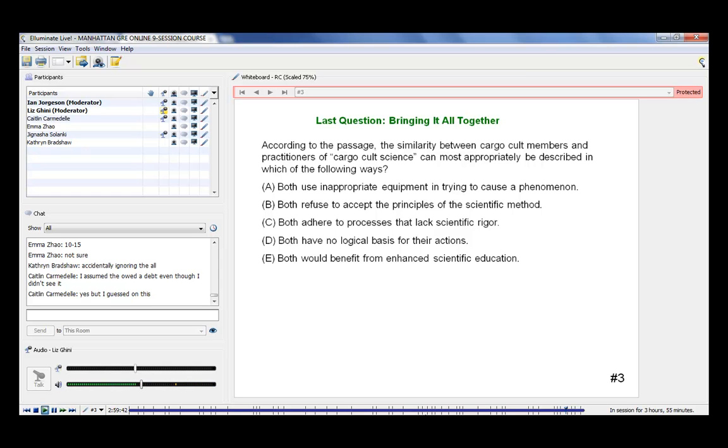What's wrong with A? Both use inappropriate equipment in trying to cause a phenomena. Why doesn't A work? What's the failing on A? What's the error?